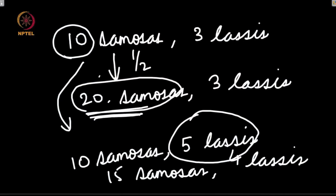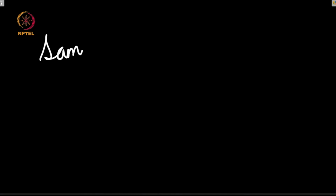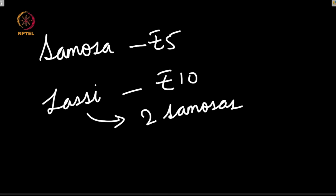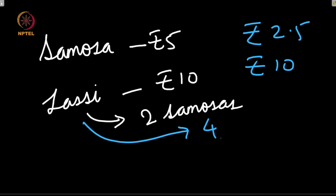So if the price of samosa has fallen, it effectively means that now the lassi is more expensive as compared to the samosas. So earlier, say the samosa was 5 rupees and lassi was 10 rupees. So in this case, lassi was equivalent to 2 samosas. But now the price of samosa has fallen. So now samosa is available for 2.5 rupees, but lassi is available for 10 rupees as before. So now lassi is worth 4 samosas.